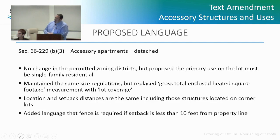The next subsection is accessory apartments, detached. Again, there's not really any change in the zoning districts. However, we did make a note that the lot's primary use must be residential and not commercial. Maintain the same lot size regulations, but replace the gross total enclosed heated square footage measurement with a quantitative measure of lot coverage. The lot and setback distance are the same, including those structures located on corner lots. In added language, a fence is required if a setback is less than 10 feet from the property line, and that's consistent with accessory structures that I previously mentioned.